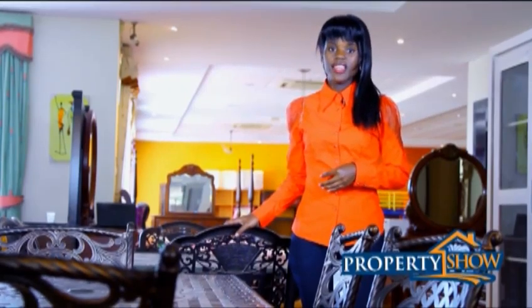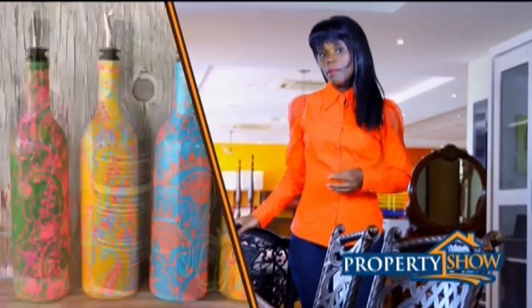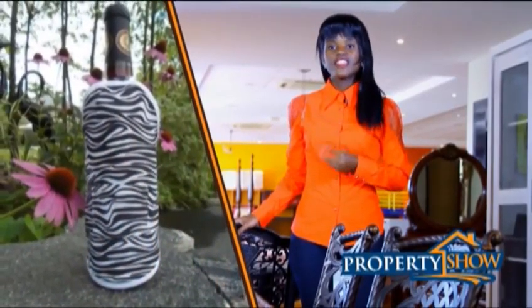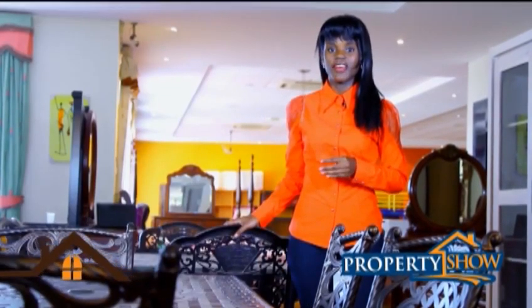The first way you can design them is by painting them. All you need is a couple of bottles, paint, and a few paint brushes. You can do zebra crossings, stripes, polka dots, anything that you want. You can actually make beautiful artifacts out of this.